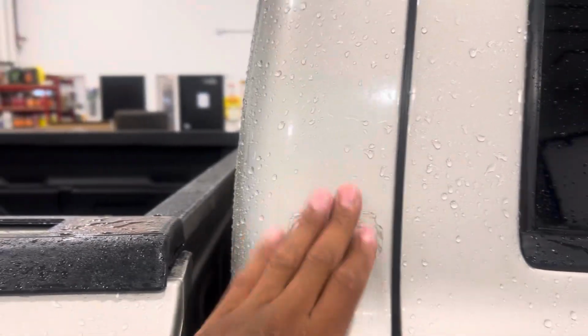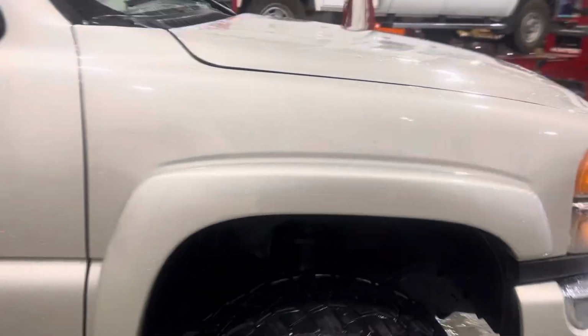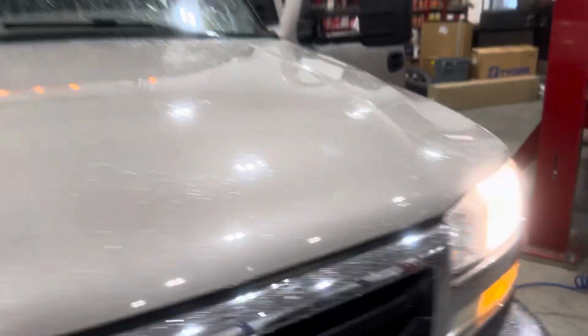Like you're missing your badge right there. Other than that, super, super clean truck. Let me show you underneath the hood.